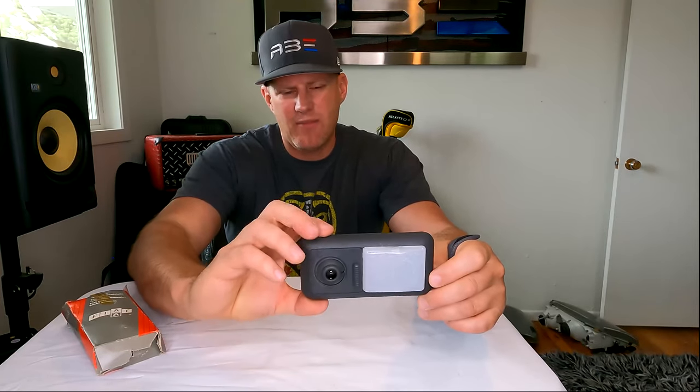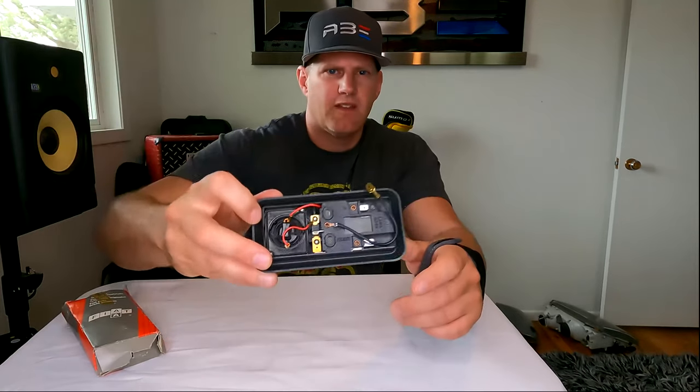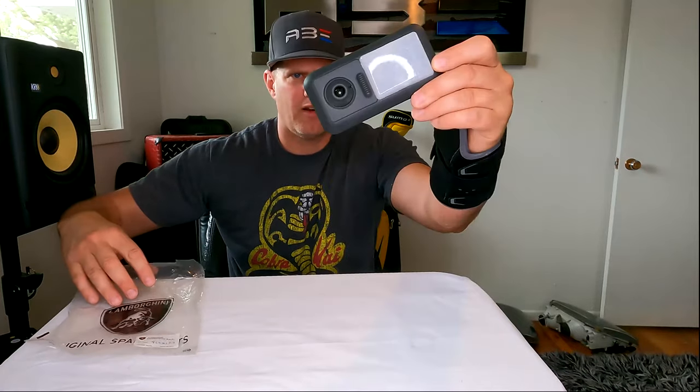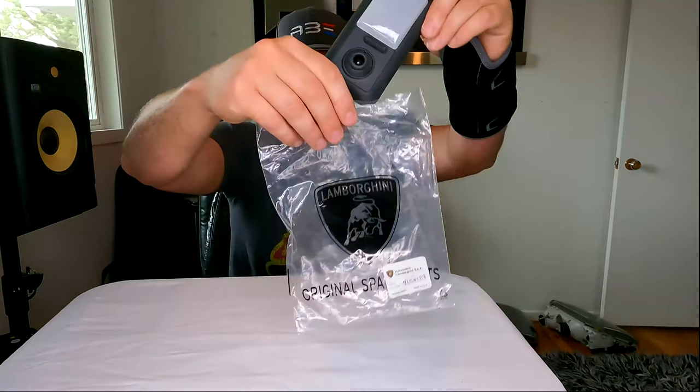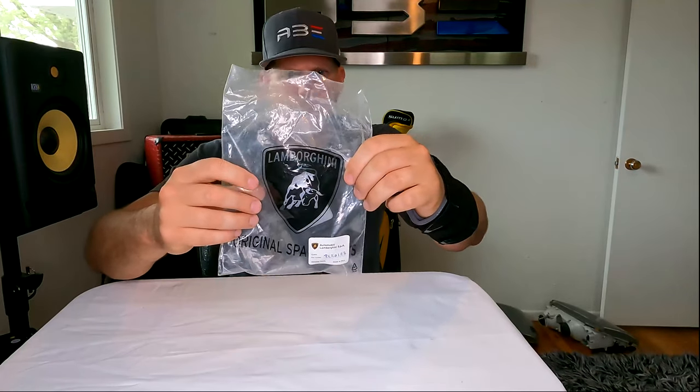But this light actually came out of a Fiat. You can see right there, a Fiat. You got guys driving around in their $500,000, $300,000 Lamborghini, and they got a Fiat light in it. That's not a Lamborghini, it's a Fiat. Lamborghini takes this Fiat box, they order the light, throw it away, take that $20 part, take their bag, stick it in there. Now that part's worth $2,000. Dirty.